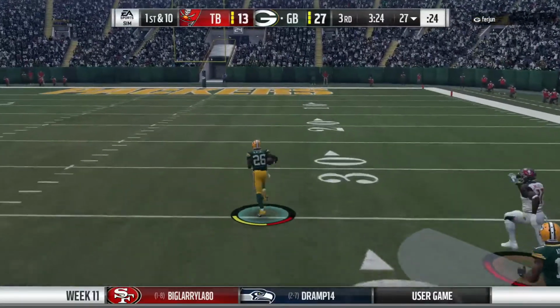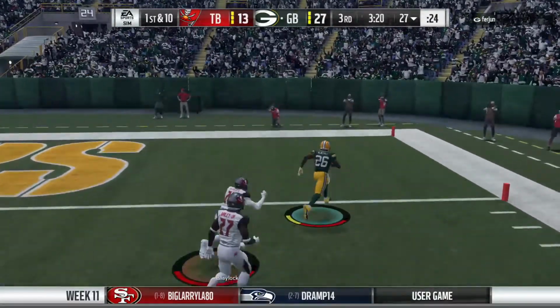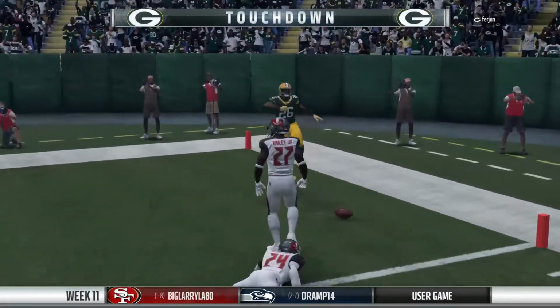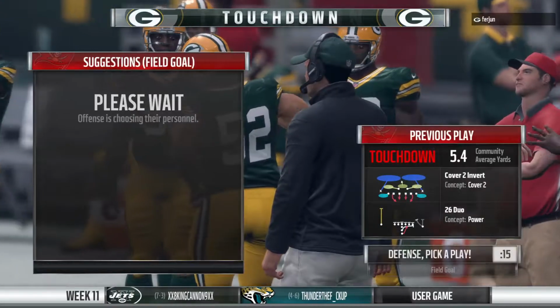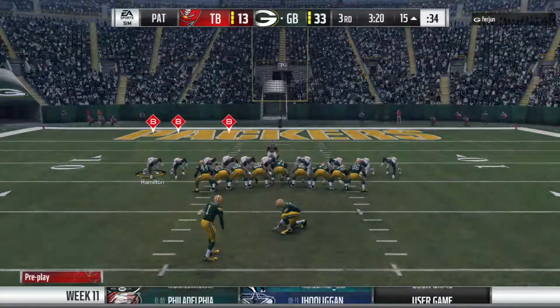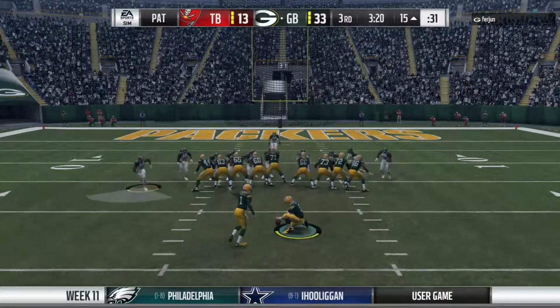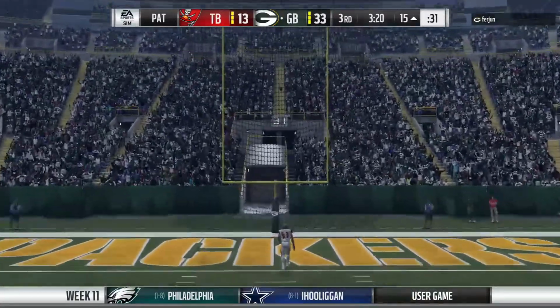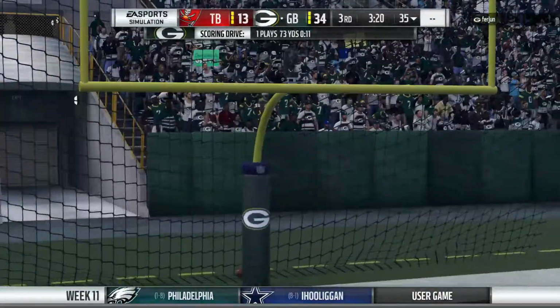He's got daylight. The 30, 20, 10, and he's going to take it in. Touchdown, Packers. A big play there. His 3rd touchdown now on the year. And the Packers add on to their lead. And the lead now to 3 touchdowns at 21 points.